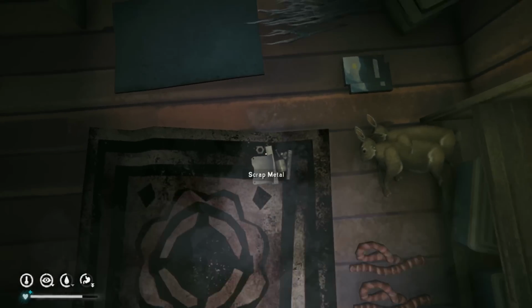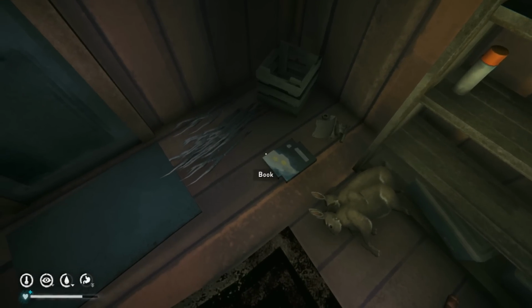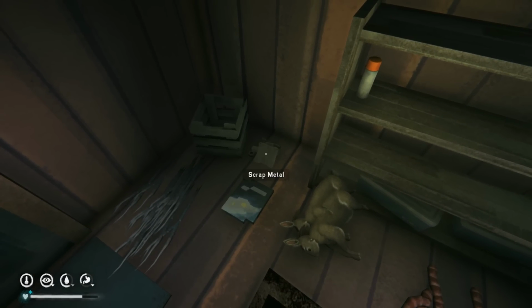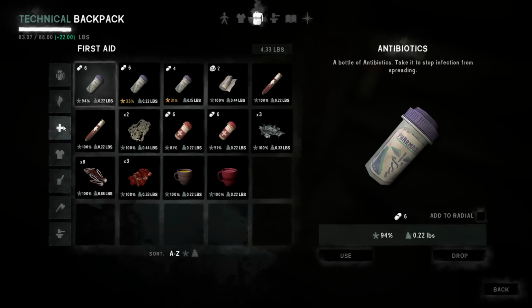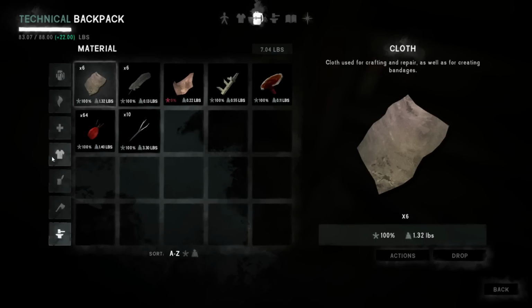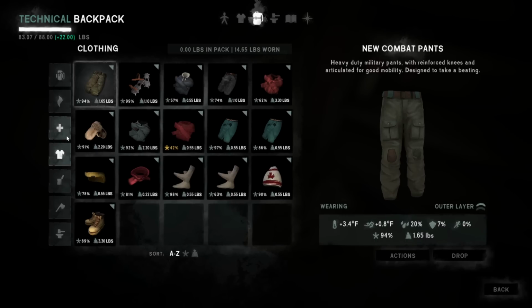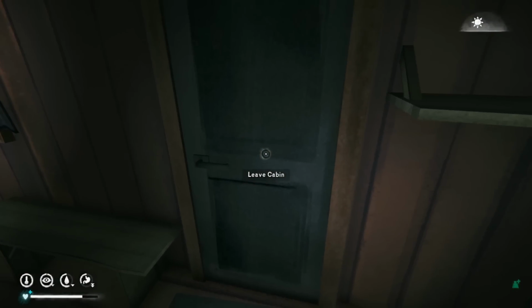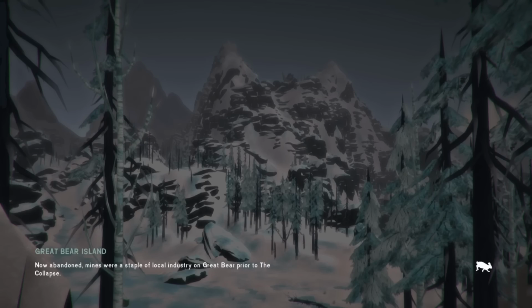For sure. That scrap metal, though, I am going to drop. There's no need for it here. Maybe on the way back we'll pick it up, but that'll man the fort. Other than that, it looks good. 83 out of 88. That works for me. Yeah. Awesome. So I'm going to go in and out for a save.